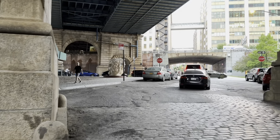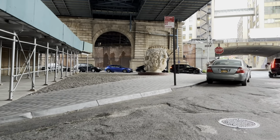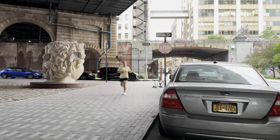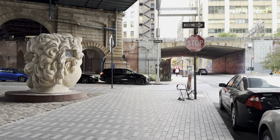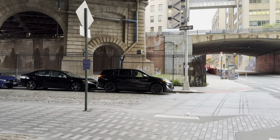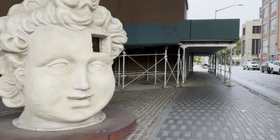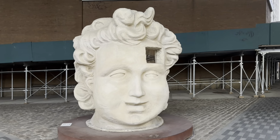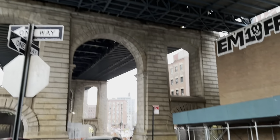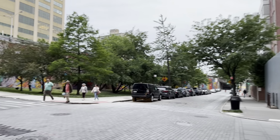Train is coming. I told you it gets very loud when that train passes. Steel bridge, steel train. I don't know how people sleep in these apartments, and they're very expensive as well.